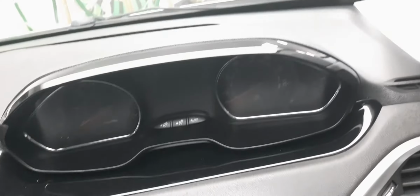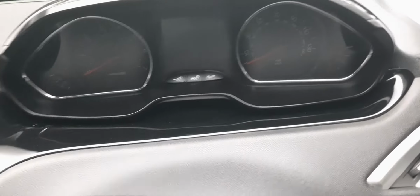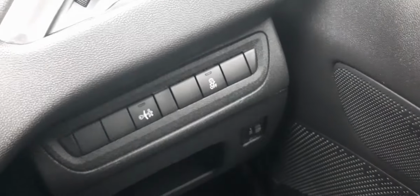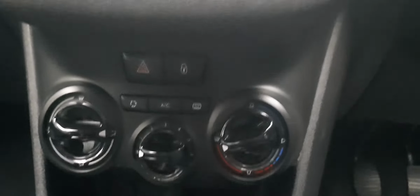Now you can see our indicators there, set against this beautiful gloss black. They're built in there, as you can see. Coming on down, you see we've got our steering wheel controls to the left and to the right as well. You can see we have all manner of controls over here as well. I believe that's traction control chucked in there as well. Coming on down, we've got our climate control, we've got our air conditioning, we've got our central locking, which is always cool.